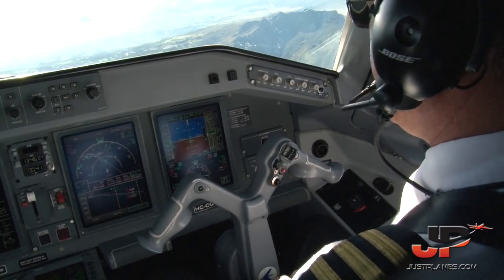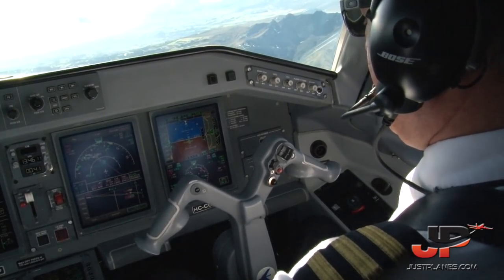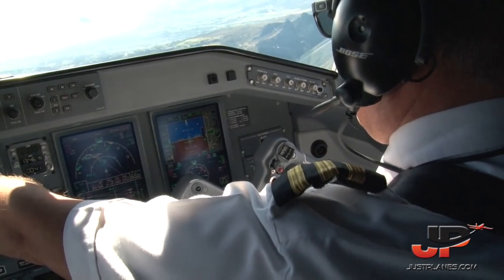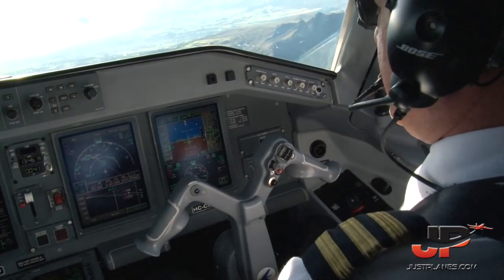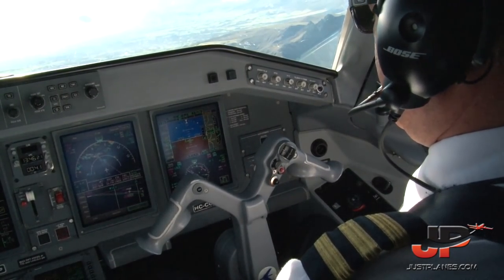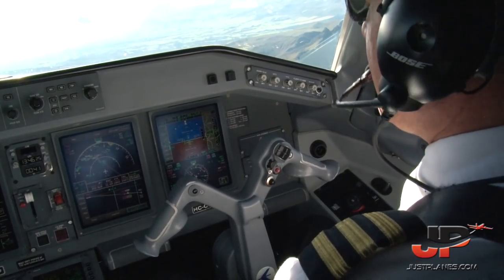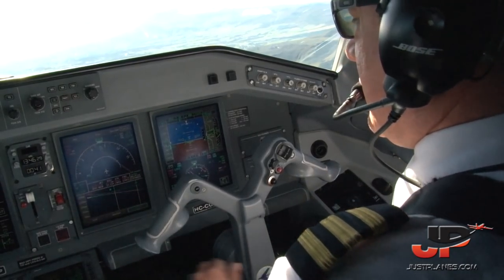Whenever, reduce speed 180 knots or less. Okay, 180 knots or less, TAME 146. Set the flaps one. Flaps one set. 185 knots. Cabin ready. Check. And we have traffic in front of us.